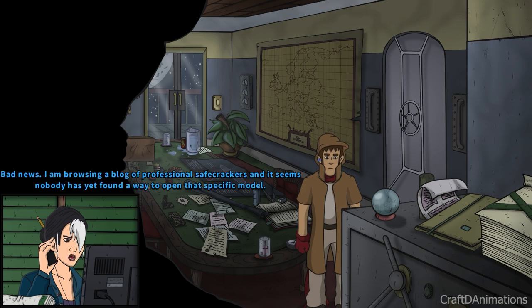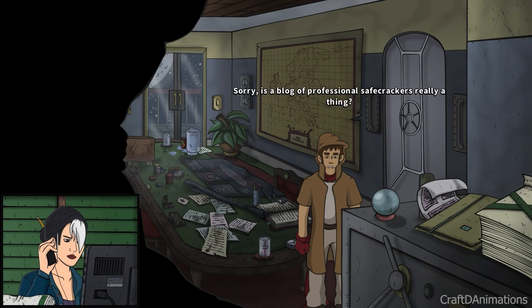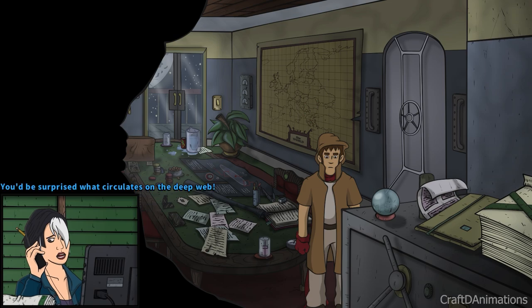Bad news. I am browsing a blog of professional safecrackers, and it seems nobody has yet found a way to open that specific model. Or, at least, a way that does not involve using an abundance of dynamite or liquid hydrogen. Sorry, is a blog of professional safecrackers really a thing? You'd be surprised what circulates on the deep web.